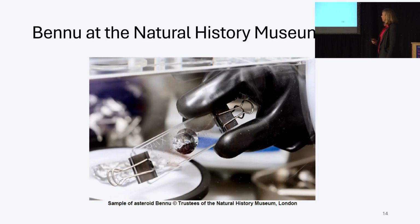And a little bit of that found its way to us at the Natural History Museum in London. So this was our first sample from Bennu. It was a bit less than a teaspoonful. It's 100 milligrams of material. And you can see it's in the form of kind of black, sandy material. You might be able to see it has little spots of white stuff, which I will talk about later.